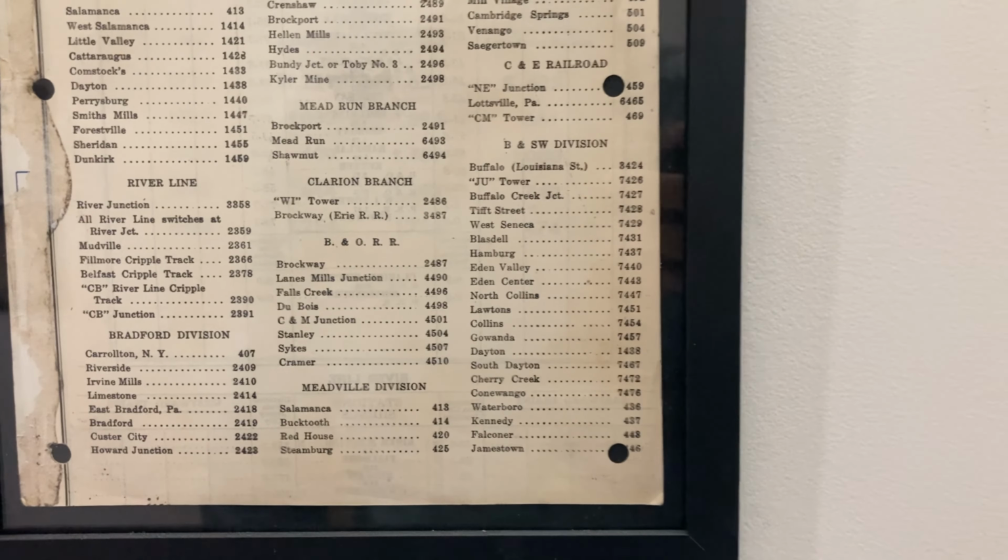This here was originally at the mall that has since been closed and was now moved here. Atlantic and Great Western number 5.